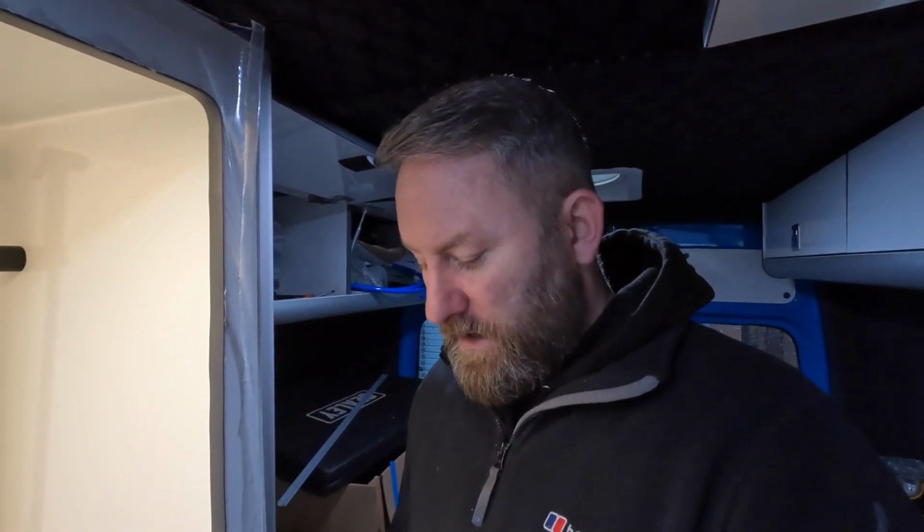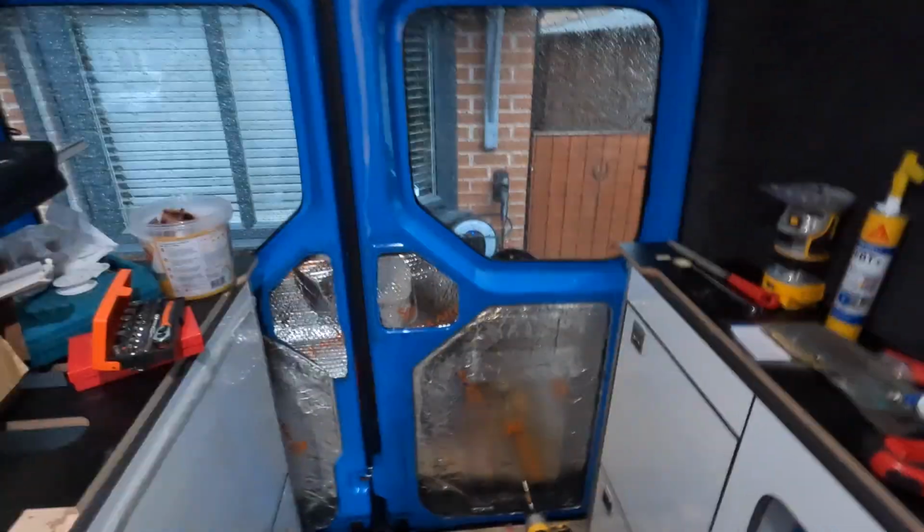Oh, it's raining again. See, I need to get outside and drill them drain tanks. I need to do the shower waste one, and I need to do the waste one for the sink as well, and I need to spray the wheel carrier up. I need it off, so that's why I've not done the back doors yet. I was going to carpet them today, but it's raining, so I can't do that.